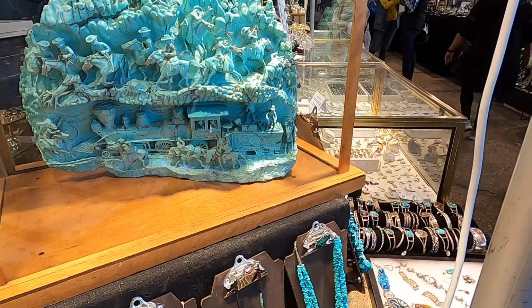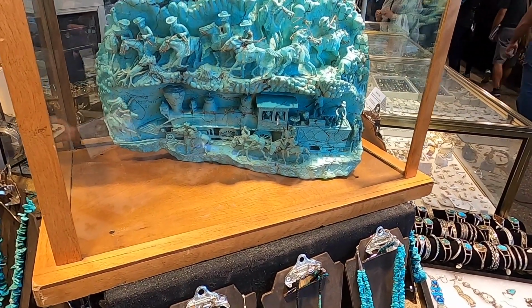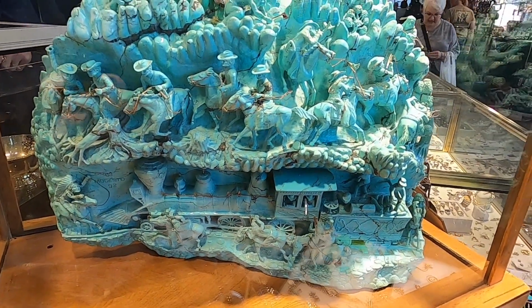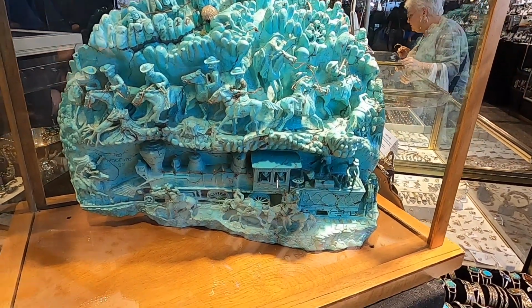Yeah. Well, we have one bigger. We have a 125-pound piece in our shop that never leaves, and that was the first one he got his hands on. And it's cool, but the quality of carving, in my opinion, is better on this guy. Even though that's a bigger turquoise, the detail is so cool.